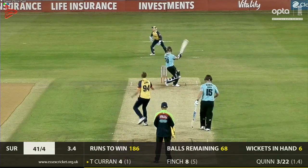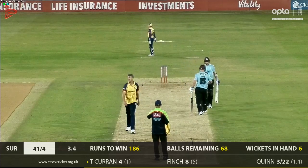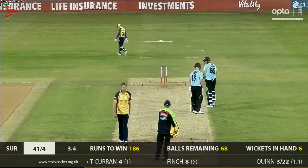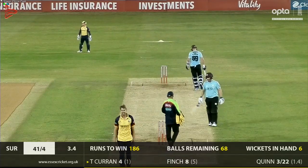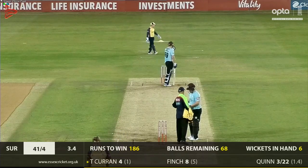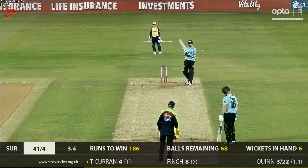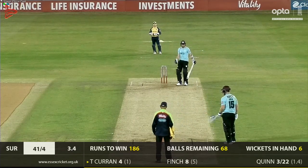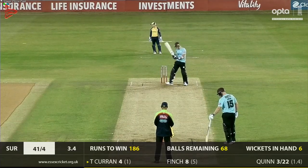37 for 4. So it's Curran on strike. He picks this up, slices it away over third man for 4. Complete miscue. He was trying to hit it over short mid wicket for 4 or 6. He went in the exact opposite direction for 4. 41 for 4, and Tom Curran, who is a good striker, has got off the mark, but not entirely what he was looking for. We're still in this power play, and Surrey have got 41 runs, which they'll be relatively happy with, chasing this 227.